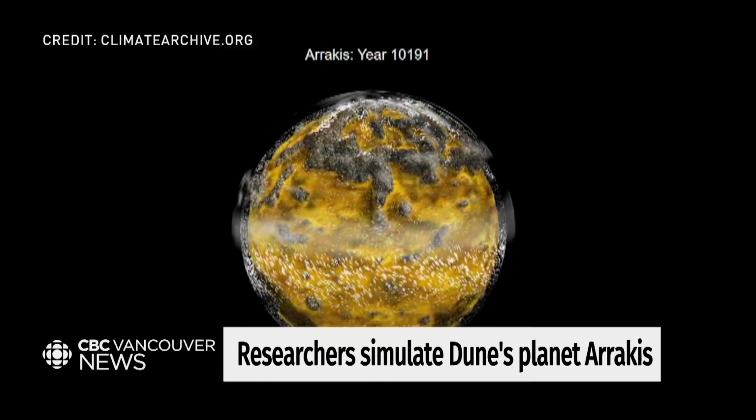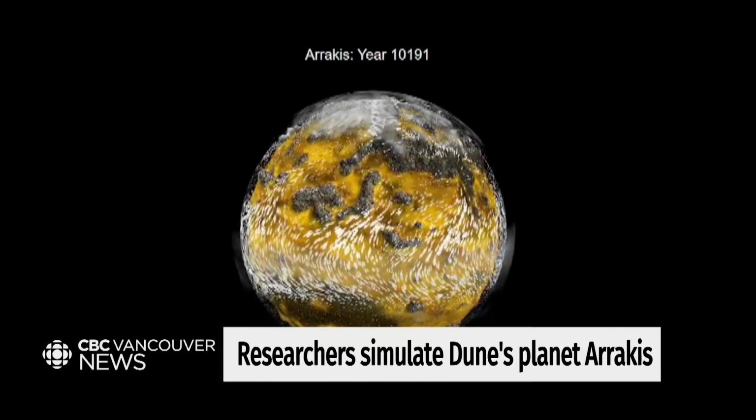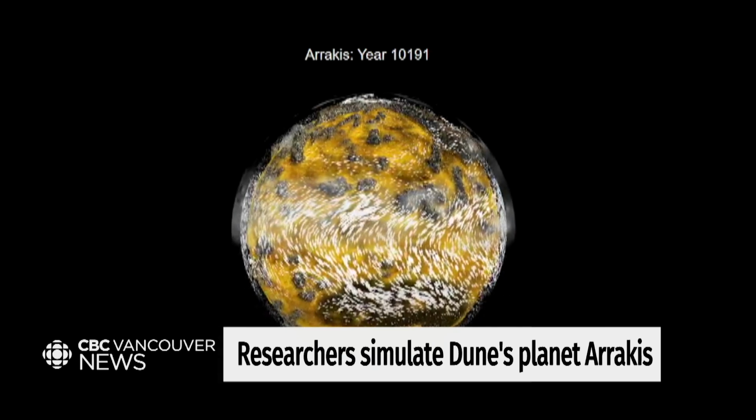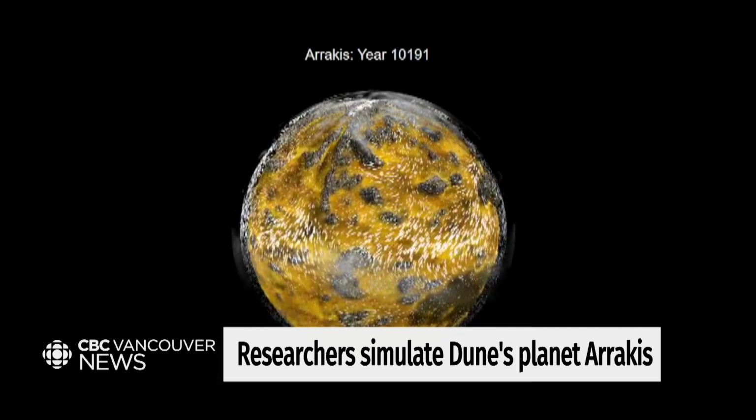All of that is fed into the model, as well as the fact that its star, Canopus, is a supergiant about 70 times wider and 2,000 degrees hotter than our sun. But even still, Arrakis is so far from Canopus, as far as Pluto is from the sun, and it has less carbon dioxide than the Earth, a critical greenhouse gas. So I asked one of the modelers behind the work, how could the planet be so hot?